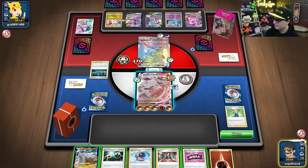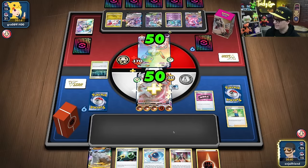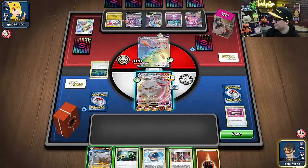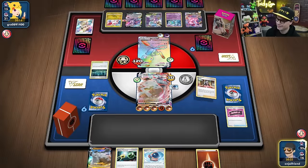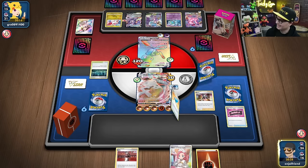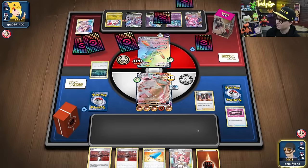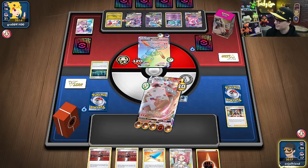All right, that's fine. That does not matter. I can do that. I mean, I'm taking minus... Ooh, maybe I shouldn't have done that. I forgot. Team Yell heals the opponent. That's kind of cringe. It's fine, though. All right, here we go, Marnie. I've never seen the other side of Team Yell happen before. But it is cool.